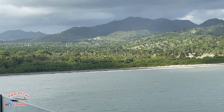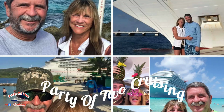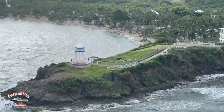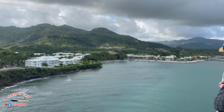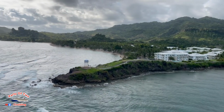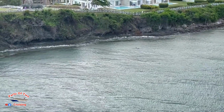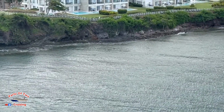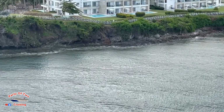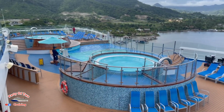Still probably not feeling good, so we're probably just going to stay on the ship again today. Nice little aerial view of the big hot tubs back here at the Tides pool.